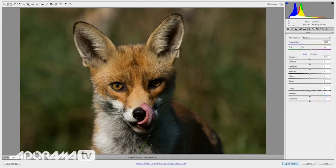Now, it looks just a tiny bit cold to me. I want a bit more warmth because there was some nice early evening light coming across, so we'll bump up the temperature a tiny bit. It also looks just a tiny bit underexposed, and particularly in the shadows.